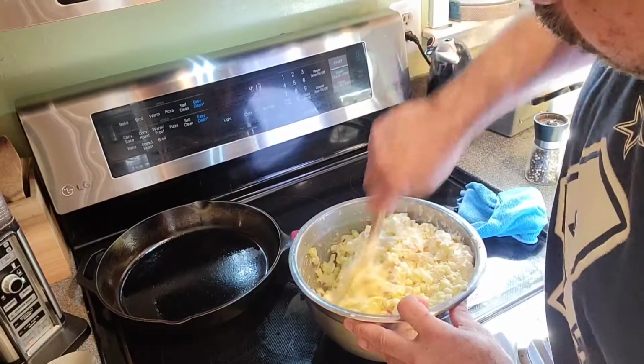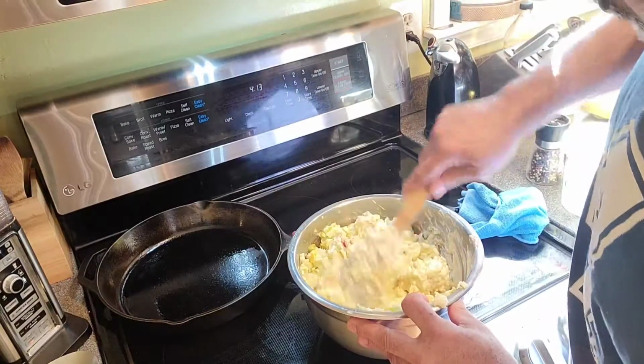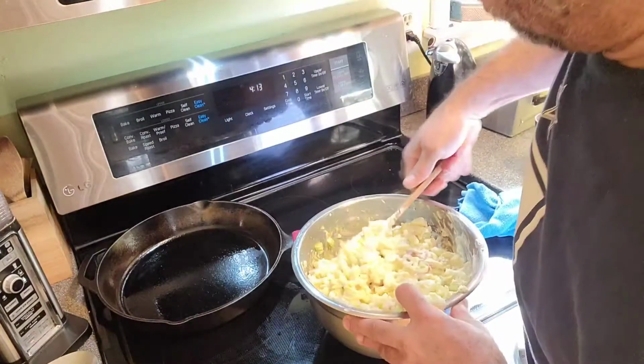Now we got a little bit of vinegar that's in there that gives it just a little bit of a tart taste to it. And of course we got the bacon in there. We got the bacon taste in there. And we got the eggs.